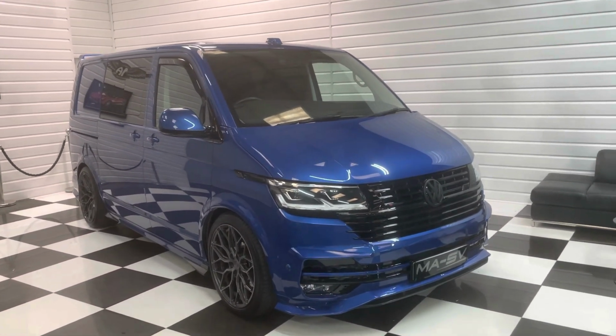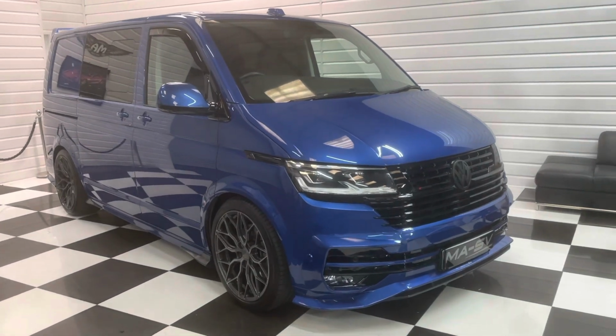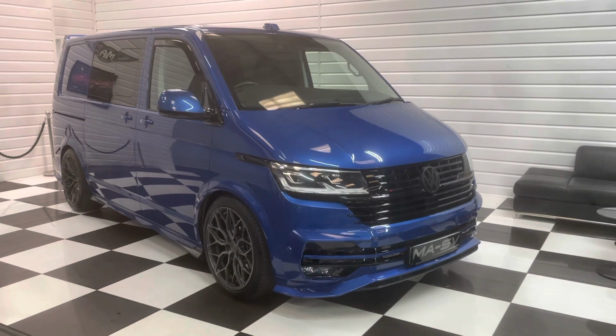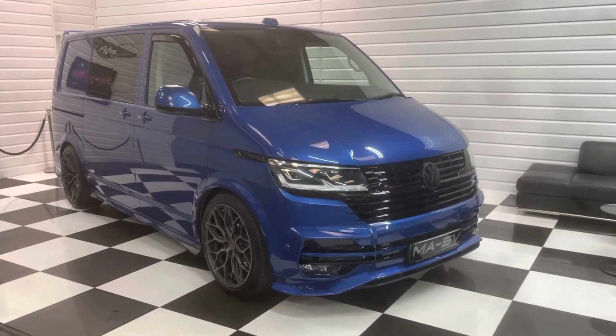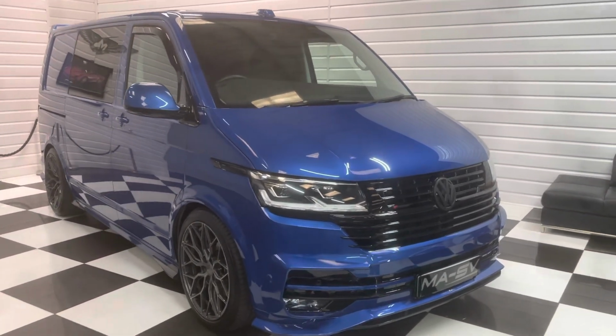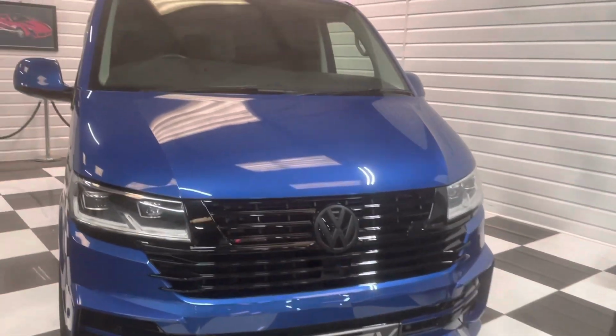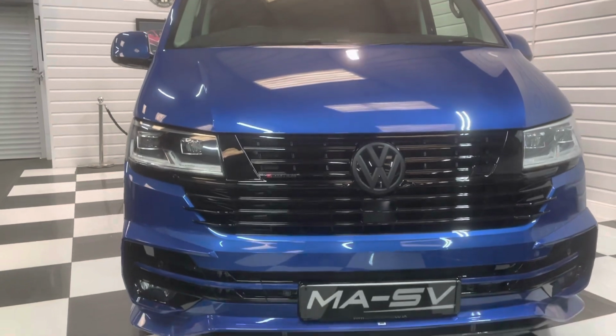Today we're going to take you around a super high spec, short wheelbase, late 2020 registered Volkswagen Transporter Kombi. It's on a 70 plate in beautiful Ravenna Blue. Got a great factory spec and some super extra enhancements.